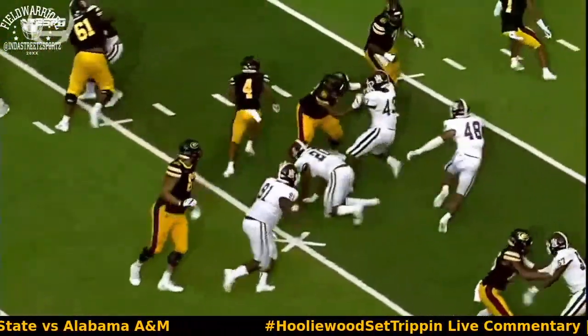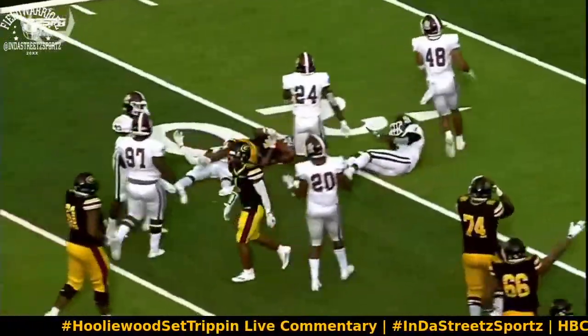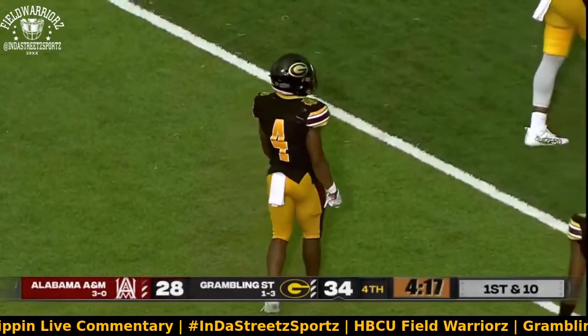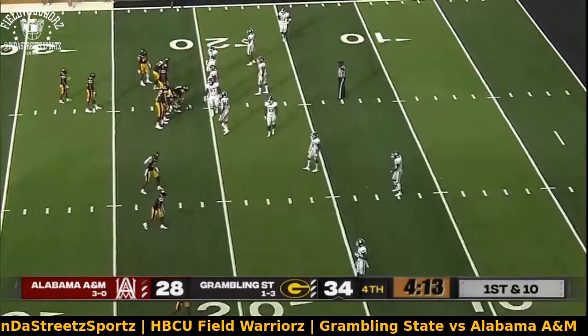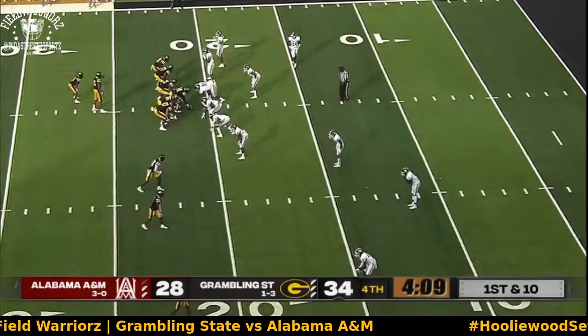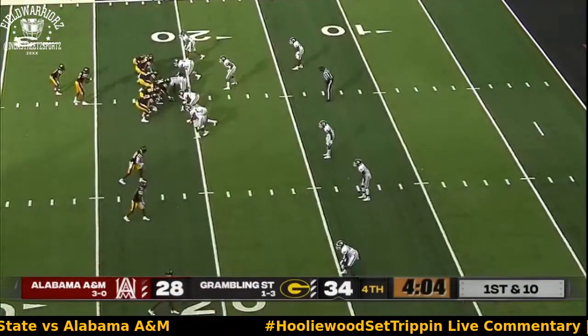Yeah, you would think the Bulldogs would be ready for a lot of this inside trap running here. But the Tigers are just doing a great job of interior alignment and executing. And Bruton just turning on the gas. Bulldogs, you know he's going to get the call here again. That's what I'm saying, they need to do something. Clock ticking down, 4:10 to go in the ball game. First and 10 for the Grambling Tigers.